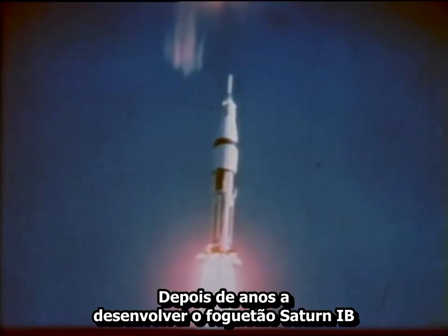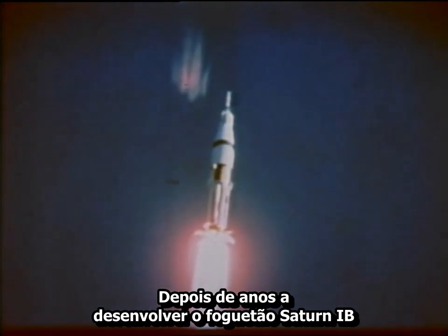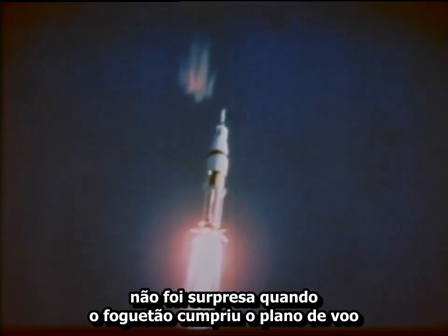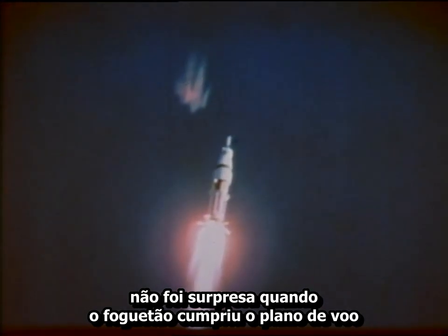The Marshall Space Flight Center had spent years directing development and testing of the Saturn IB launch vehicle, and it was not by chance that Apollo 7 was placed almost exactly on its planned trajectory into orbit about the Earth.